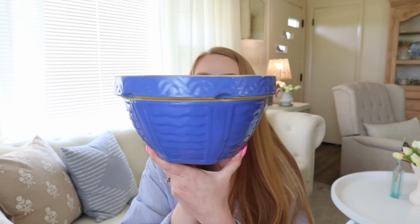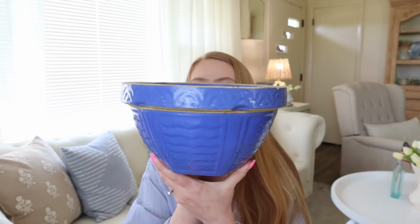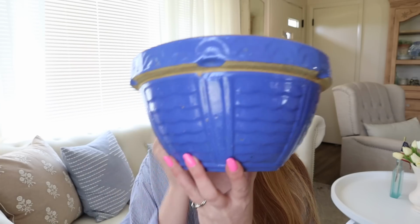So the first thing that we found is this beautiful, beautiful blue mixing bowl. This was $5 from a super sweet man. He had lots of gorgeous vintage and handmade pottery pieces and candlesticks, just tons of vintage. And we've stopped at his before. He always has a really good sale every year, and his prices are so good. Just a really, really nice man. So I was very excited to get these pieces from him and talk to him a little bit about some of them.